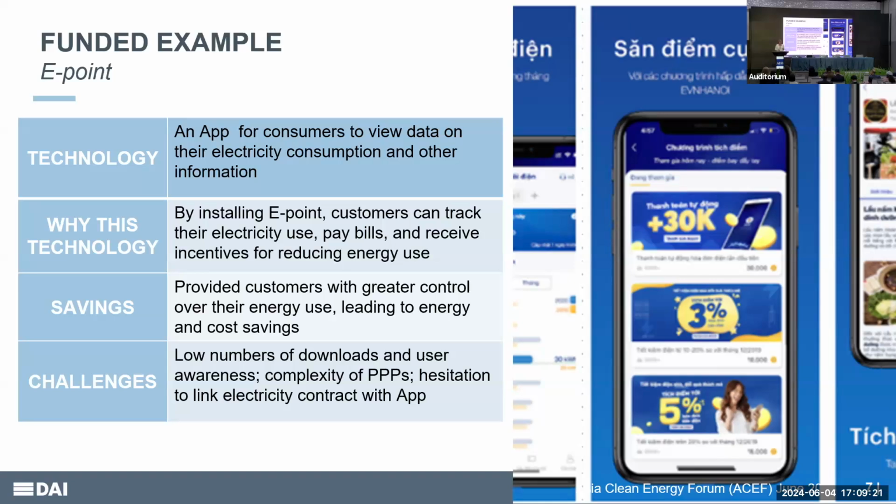The app could also be used for paying bills. And there would be prizes, so we thought that would be a good way of attracting engagement with the app and uptake of it. And there was some uptake, but there were some challenges too. The developer had to partner with EVN, the electricity company, so working together, the data sharing, and getting the systems to connect was a challenge. Then users were concerned about linking their contracts to the payment methods. I know that from the US too.